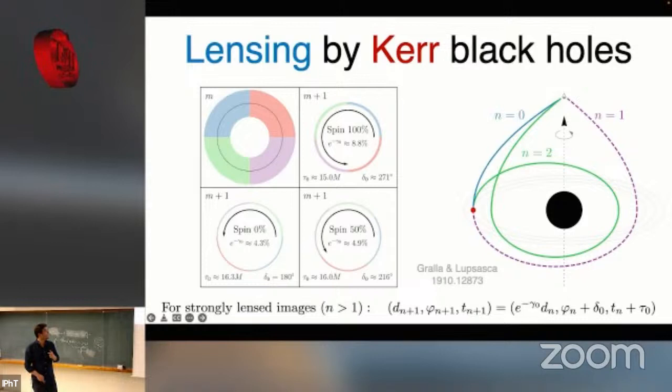And so the image is time delayed by tau, which is actually pretty much flat. For any spin, it's about 15 or 16 M. So for M87, M in units of time is about 9 hours. That's GM over c cubed. And so 16 M is about 6 days. So you expect in M87 to see light echoes every 6 days.